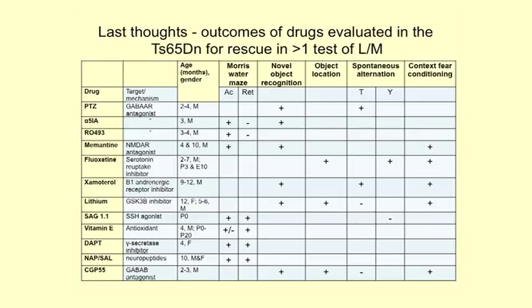So what does that mean for people with Down syndrome? Other examples are that some drugs could rescue spontaneous alternation and another task, say novel object recognition, or could rescue this and fear conditioning and object location. But other drugs could not. Even though they rescued fear conditioning, they did not rescue spontaneous alternation. Even though they rescued object location, they did not rescue spontaneous alternation. And this one here rescued the Morris water maze, but did not rescue this.